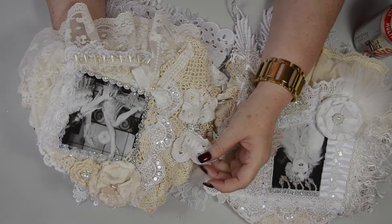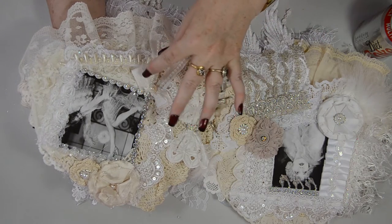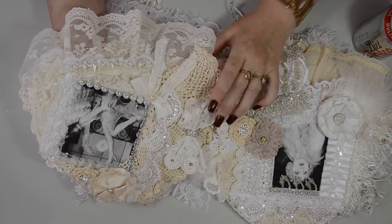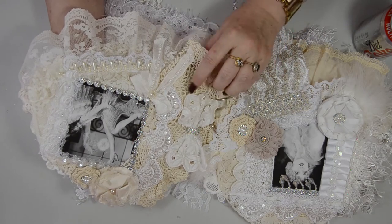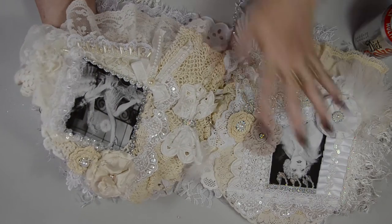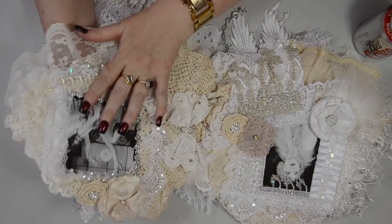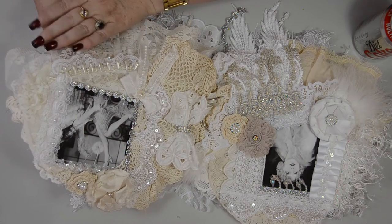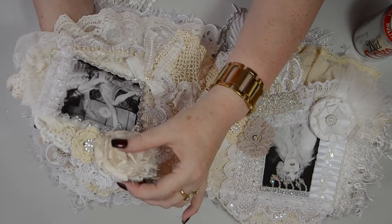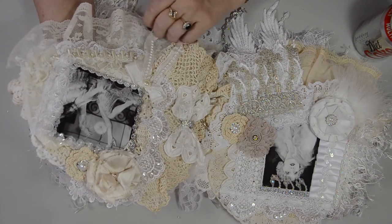I haven't actually done a round doily book yet, or lace book yet. I keep meaning to do one. It's just another thing on my humongous to-do list. But I just love how they're also... I'm very tactile in my craft, and when I see people's projects, all I want to do is touch it and feel it and see what it's all about. But this is just absolutely stunning. Oh, Michelle, I love it. It is so pretty.